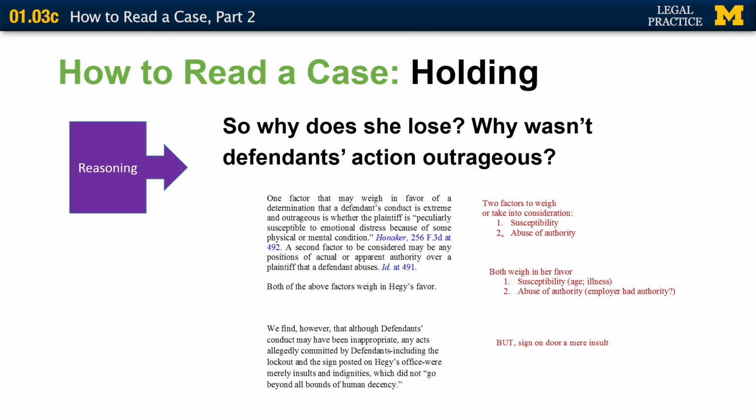And here the court looks at both of those factors and decides that both weigh in her favor, that she probably was susceptible to emotional distress based on her age and the fact that she was ill, and that defendants may have abused their authority, or at least that they had authority. It's a little unclear whether they abused it from what the court has written here. But the court tells you that both of these factors weigh in her favor, and yet she still loses.